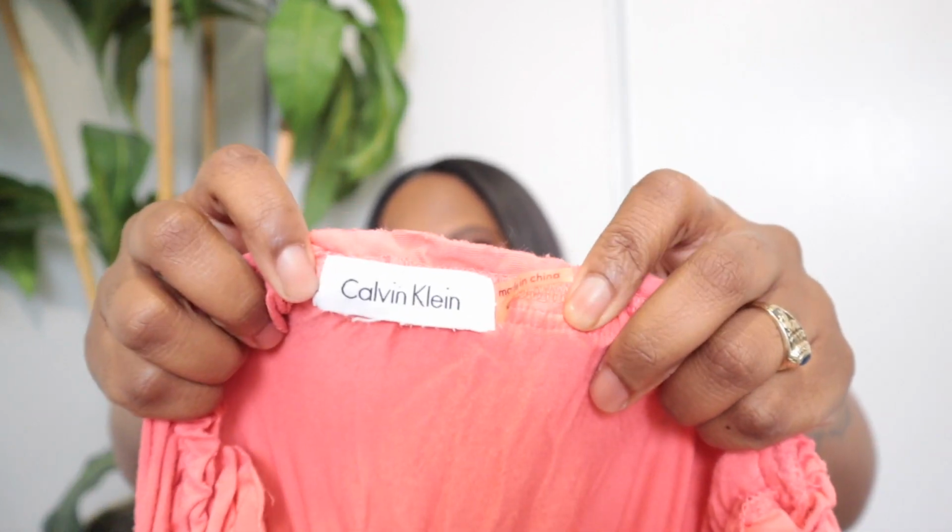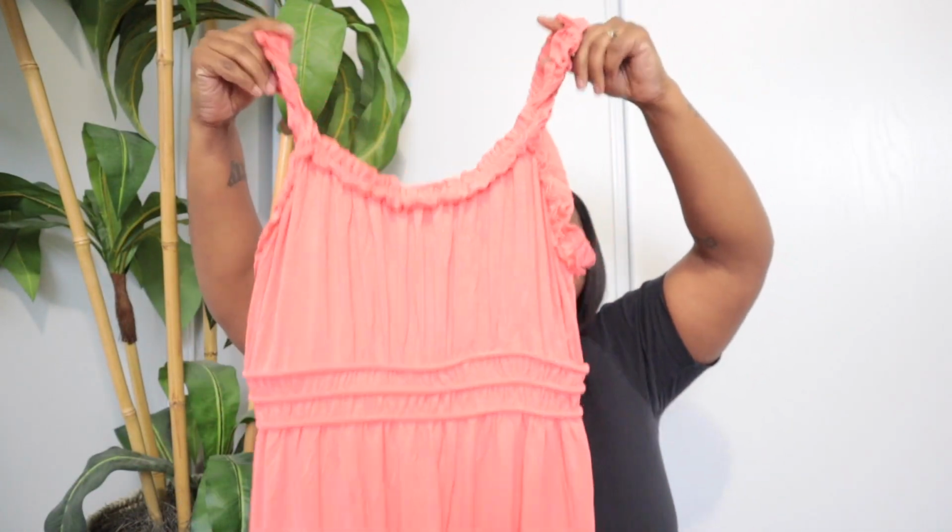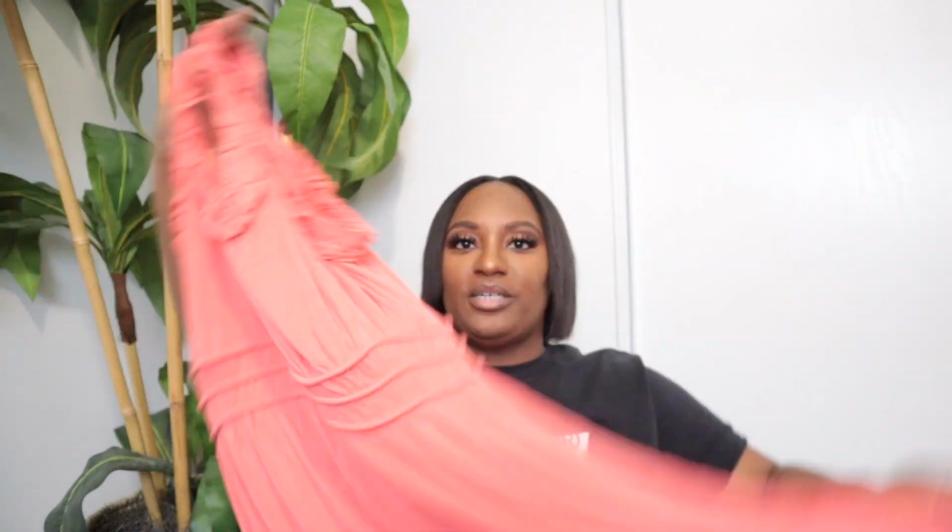And it is called Calvin Klein. This is actually a size 10. I thought this one was really pretty. It's this empire waist situation, and then it's a mini dress, and it's a jersey knit material, so it's super stretchy. I just wanted to get it because I'm like, somebody is gonna love this. This is a cute little mini dress.